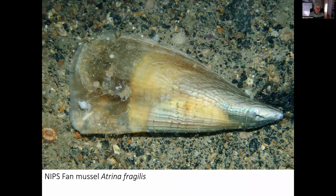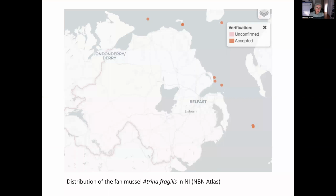And that's it, sort of dug out of its burrow. And that's the distribution of the fan mussel, although some of those are historical records, so it's really not that common anymore. The shell is actually very thin, so it's susceptible to any mobile bottom fishing.